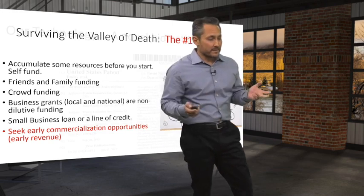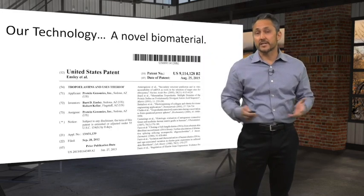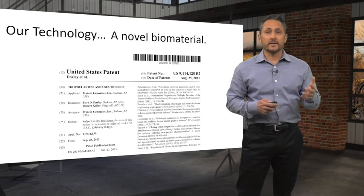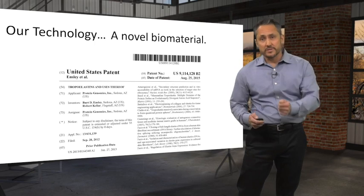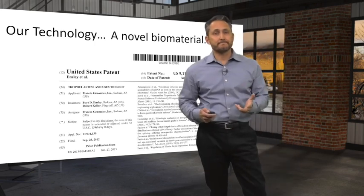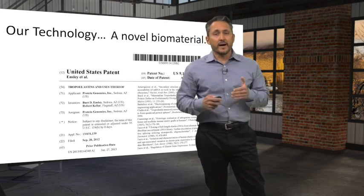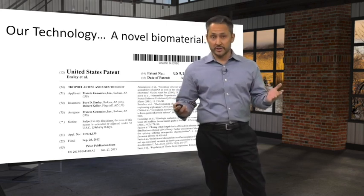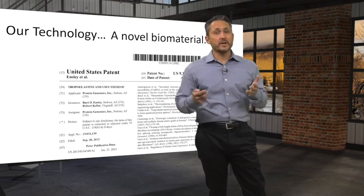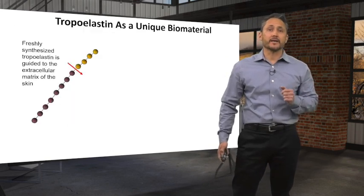So I'm a scientist. And my scientific colleague, Dr. Ensley, and I have been working on a new biomaterial for many, many years. And this patent was issued in 2015. And it was a long prosecution to get it issued. But we were thinking that this technology would be revolutionary. And so this protein, known as tropoelastin, is really cool. So let me tell you a little bit about it.